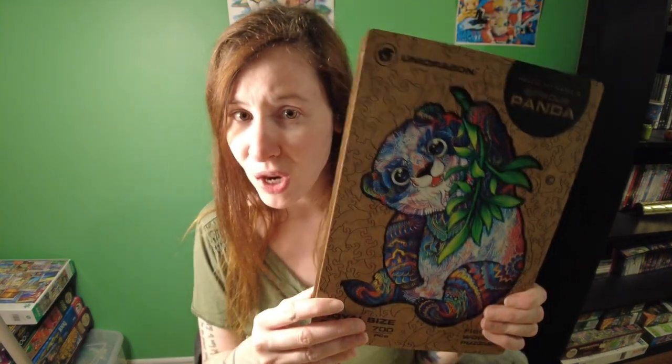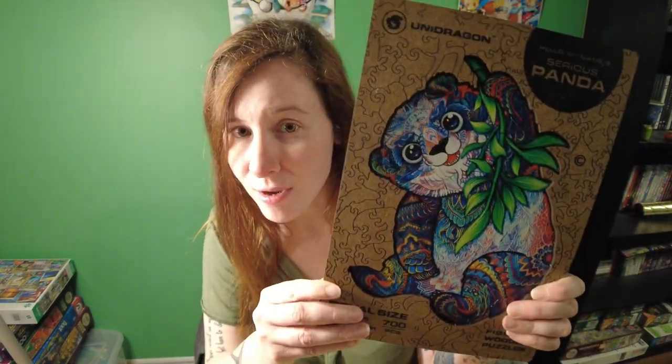I know from experience with the last wooden puzzle I did from Wooden City that sometimes bigger piece counts with wooden puzzles can be a little difficult because the pieces end up being really teeny tiny. So I thought not only would I do this puzzle in this video, but I will get out that Wooden City puzzle that you guys all know so well at this point to do a piece comparison when they're both said and done, so you can see the difference between UNIDRAGON as well as Wooden City.